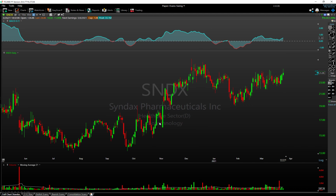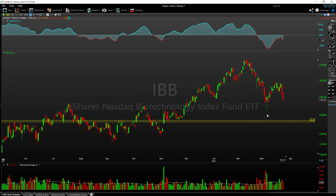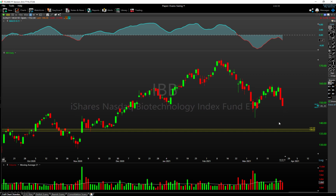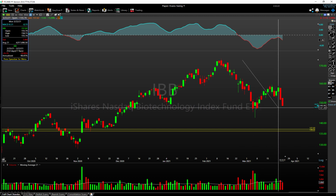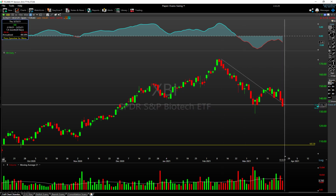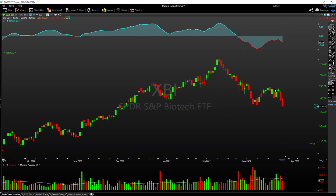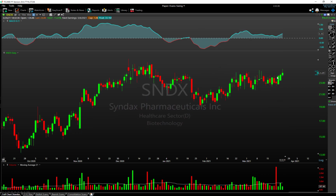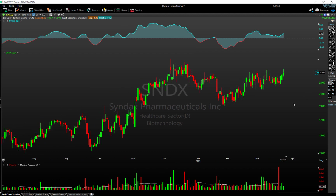But then I also want to point out that this is in the healthcare biotech realm. And if we look at biotech recently, look at IBB here, it's in a sell-off frenzy, follow-through day to the downside. It is, let's see, off of highs by 15%. Look at something like XBI, this is another biotech ETF. This is probably 20%, 23% from highs. It's selling off right now. And then we look at something like SNDX, and again, you can see just the relative strength, the relative outperformance.